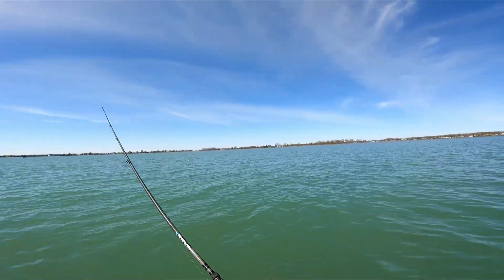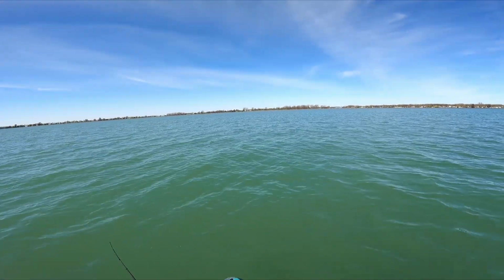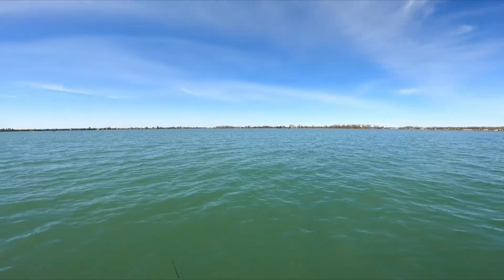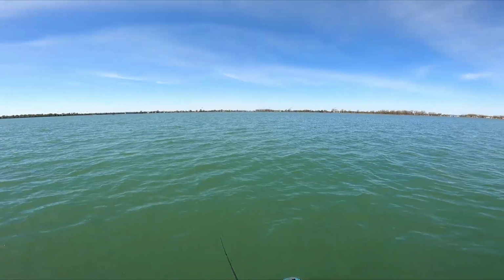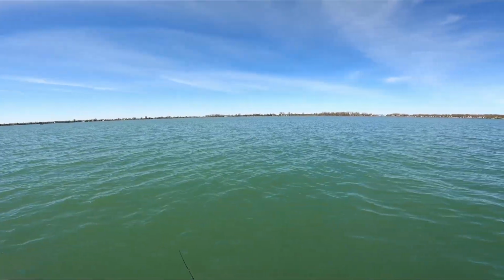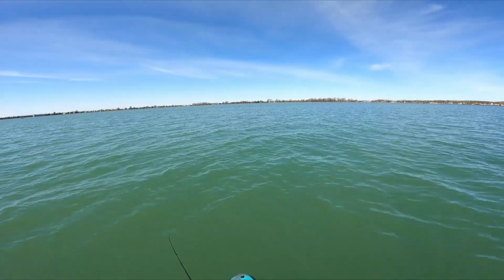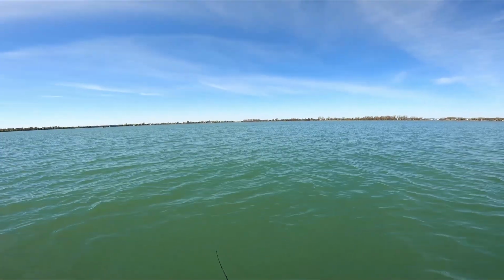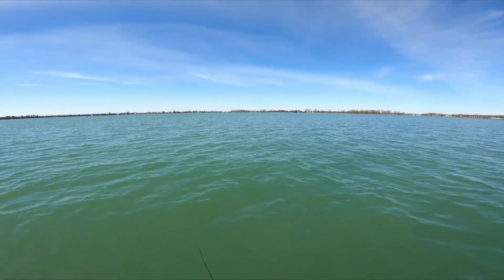You'll notice here, every time I bring back this spinnerbait, I'm kind of dragging it past the boat, watching behind it. That is because this is a musky lake. I know I've touched on that a few times already in this video, but if I do have a follower, I want to be prepared to do a figure eight.